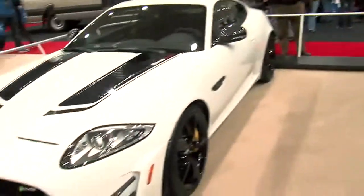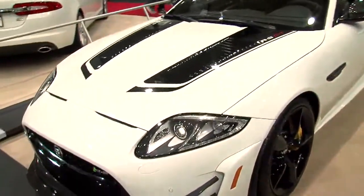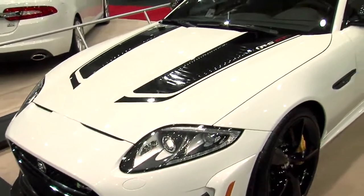I like the little white one right here, and Bob Fenner is on camera. He's going to give us a shot of this one. Well, what is this? This is a Jaguar. I think it's an XJ.